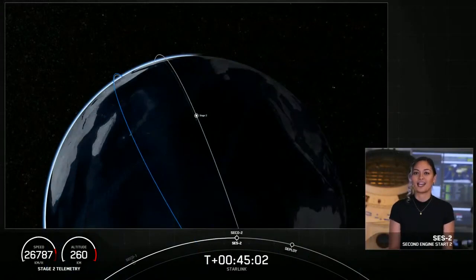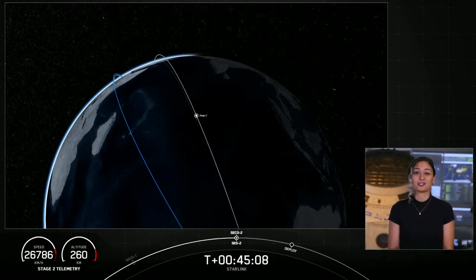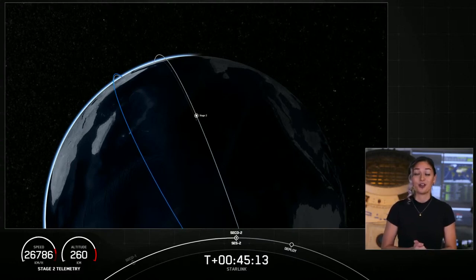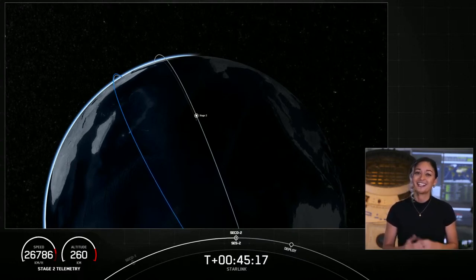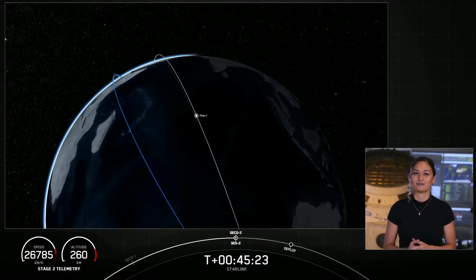Welcome back to the webcast for Starlink. We had an on-time liftoff this morning at 8:02 a.m. Eastern Time, followed by the completion of the first 8th flight and recovery for this booster, which is a first for Falcon 9, and despite those stronger winds. Today marks our 65th landing of Falcon 9 and 72nd successful recovery of a first stage.